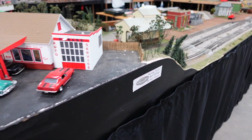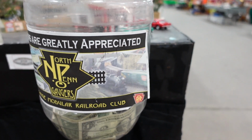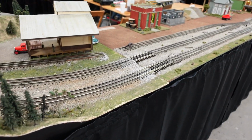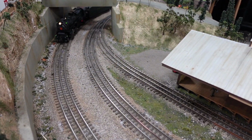Let's go trackside. But look at all this stuff behind me. Look at this, all these vendors. It's just insane. We're here checking out 3 club layouts that are here at the show. They look amazing. This is the North Penn O-Gaugers, right here on the sign, donation bucket here. And this is an awesome club layout. I believe I see some of Henning's people here. Didn't run into Harry today.